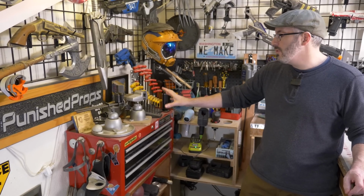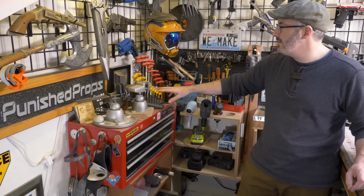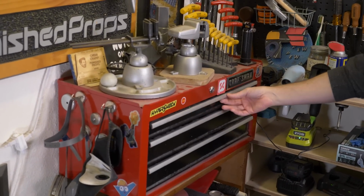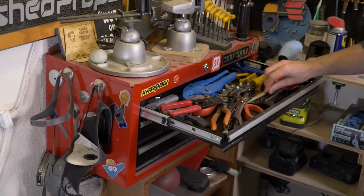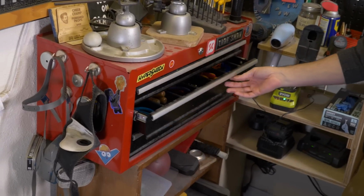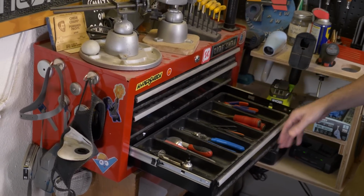Behind me, I keep tools I use on a semi-regular basis. I have a couple of pan vices. I have my T-handle Allen wrenches, so useful. And then this chest is full of tools that I use maybe like once a week. Things like weird pliers or cutters or files. Stuff I don't want to walk to go get, but things I don't use all the time. We've got even more pliers, even more files, and also some more pliers.